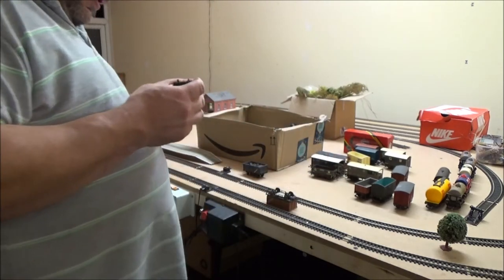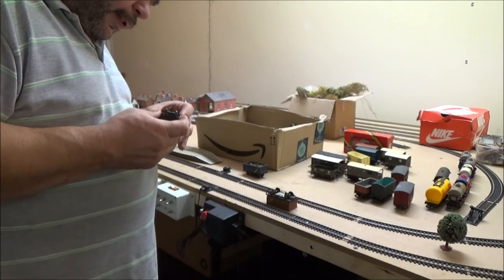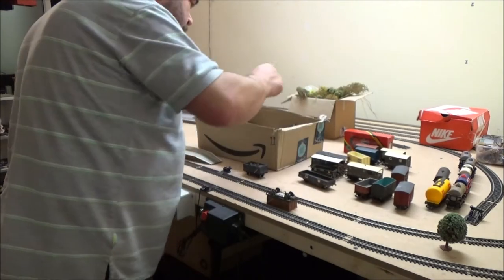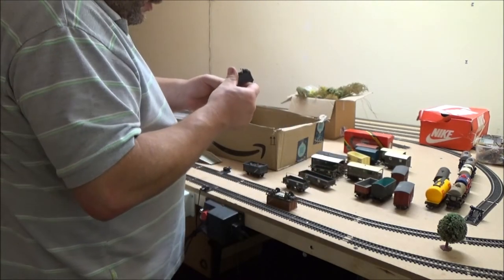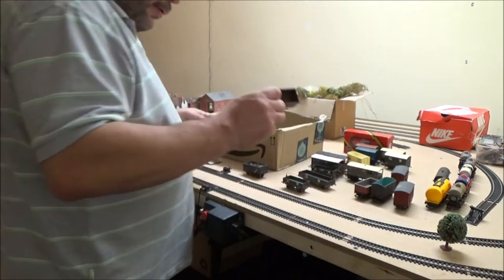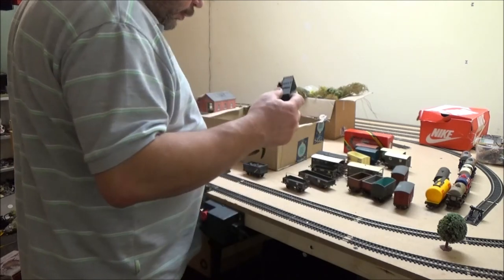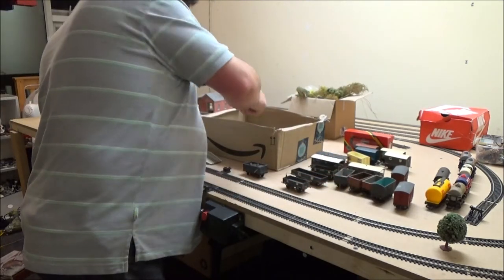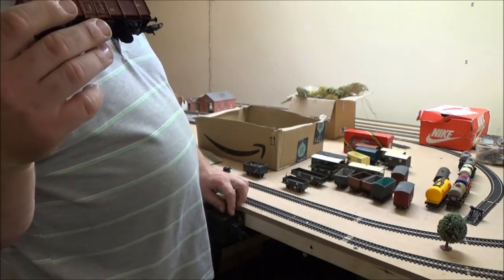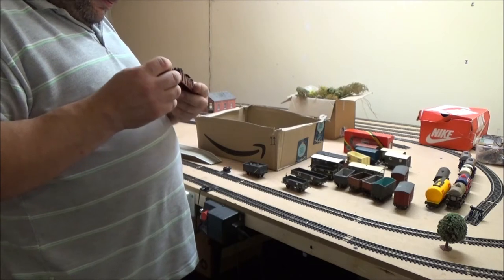I think these are kits. But I can't see. There is something written on there, but I can't see it. There's another one. Another truck. There's a weathered truck. Big long truck with a chunk of coal rattling around in it. That does not have the right couplers on it. And I don't think I can change them.